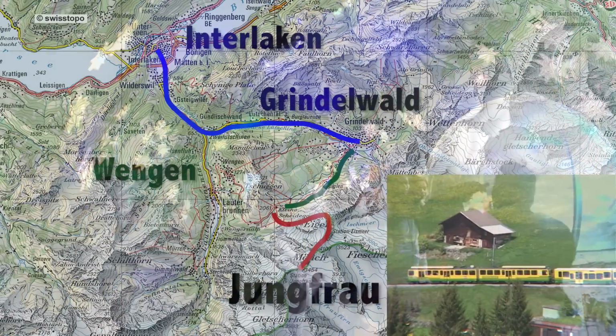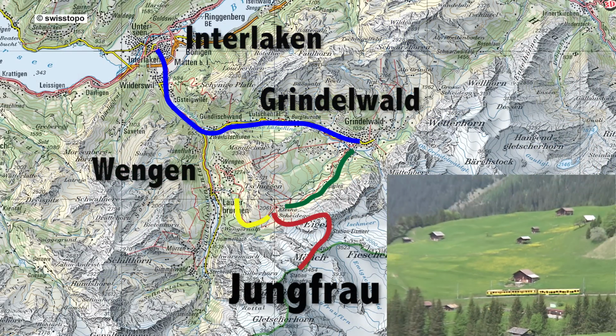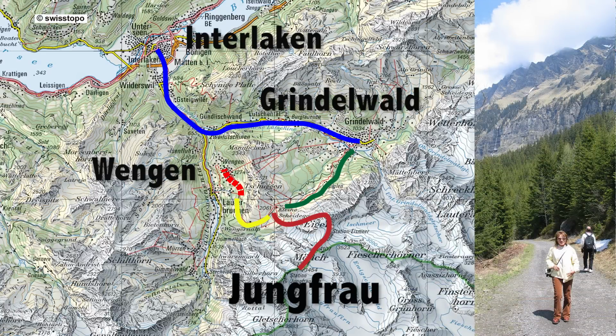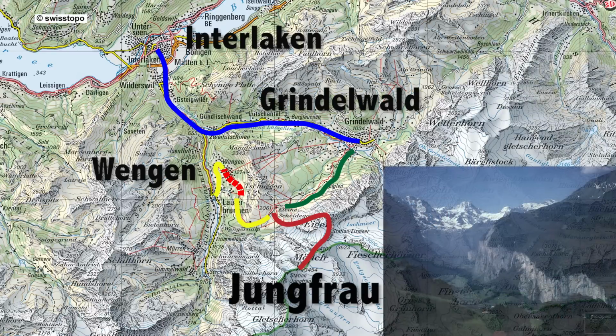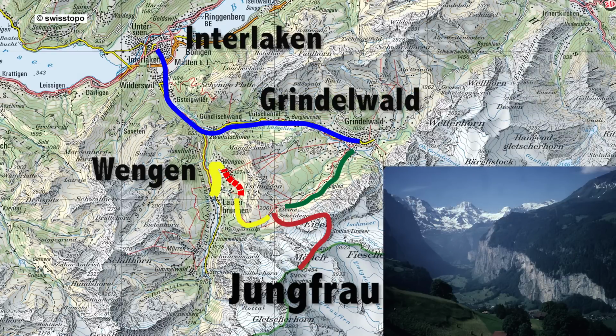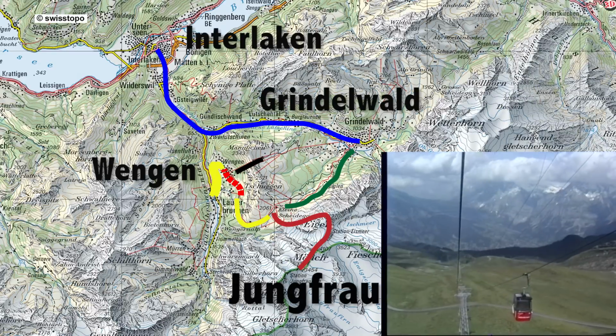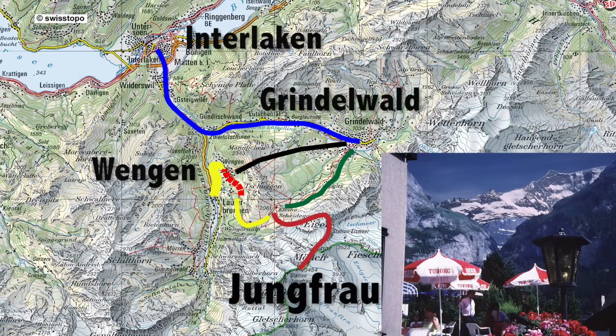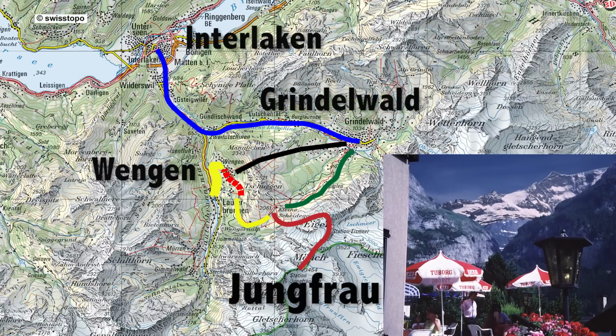Then take the train back down towards Wengen, hop off along the way for an easy downhill hike in Alpine meadows to Wengen village. Next, take a scenic round-trip train ride down to Lauterbrunnen and back up again. A cable car ride then carries you on a different route back over the mountains from Wengen to Grindelwald, which is a lovely village to visit.